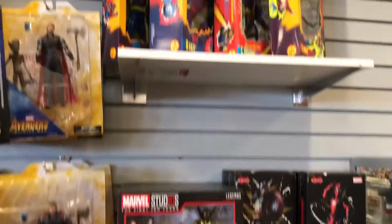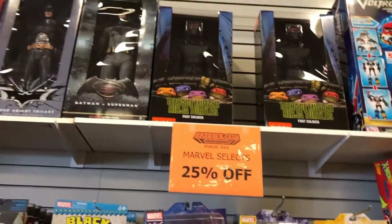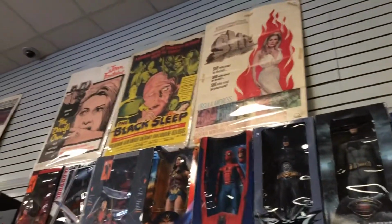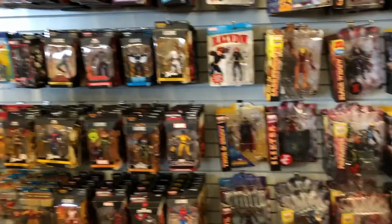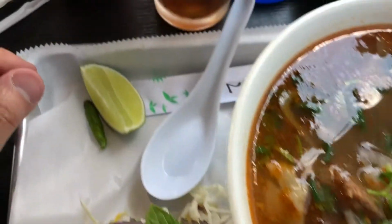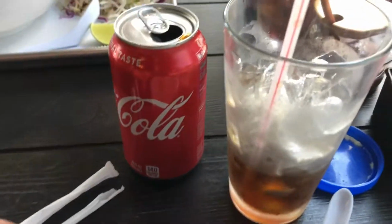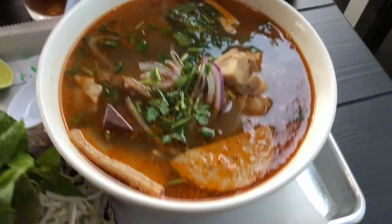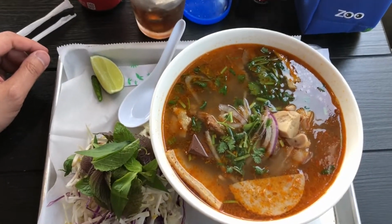Here I'm getting ready to wind down and leave the store. Just getting a few last shots of the toy section before I leave. I'm getting ready to meet with the family for lunch and heading down to Bel Air, Houston for a Vietnamese restaurant. And we will be having what they call bún bò Huế. It's a Vietnamese noodle. It's beef broth with pork meat and veggies, as you can see. One of my favorite dishes of all time. I love this dish.